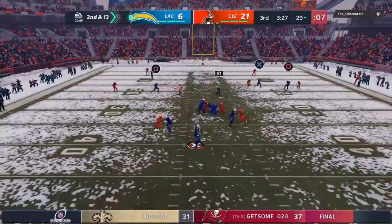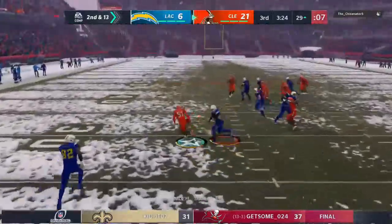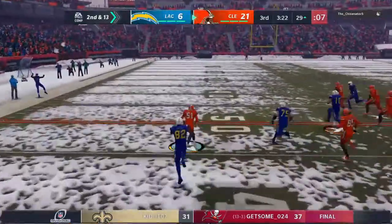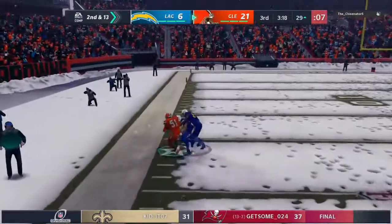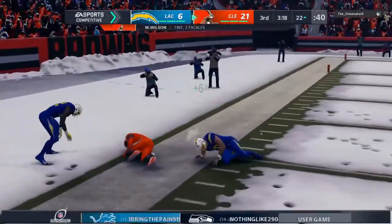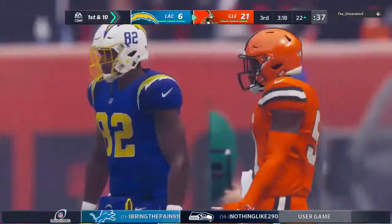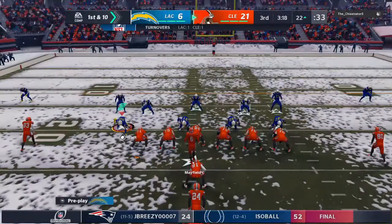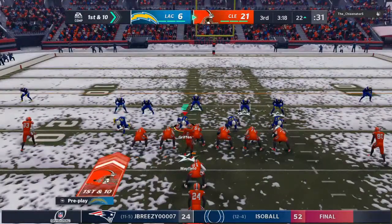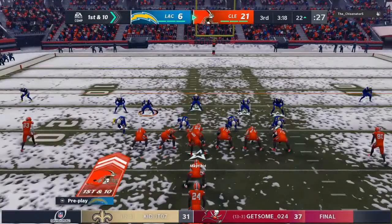From the gun, Herbert. Now that'll be tipped and intercepted. Picked off by Mack Wilson. That was a drive that had real promise here to begin the third quarter, but ultimately derailed by the INT. And that was the position you wanted to be in, coming out to start this third quarter, get a nice drive going, looking for the end zone. Possibly got a little bit too greedy right there.